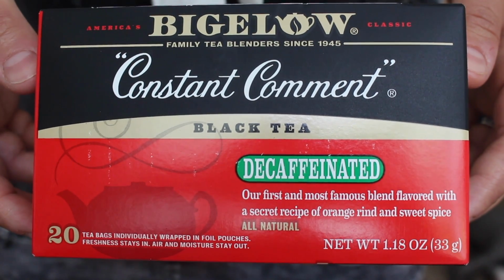I have always been a coffee person myself. I've stopped drinking it in the past couple years and I've switched over to tea. Never thought that would ever happen, but I found some really good teas and I wanted to share them with you. The first one being from the Bigelow brand, the Constant Comment.